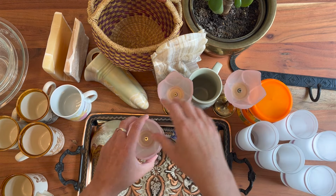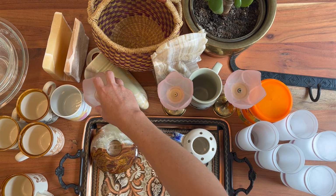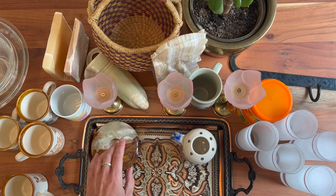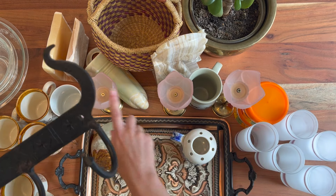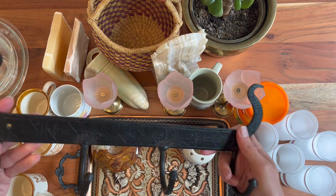I paid a little bit too much probably for them, because at the time I was thinking I would gift them. So I was willing to spend, you know, a little bit more. But I decided to keep them, but that's fine. I will sell them. I think they were like $4, $3, and $2. So a little bit more than I would typically want to spend.